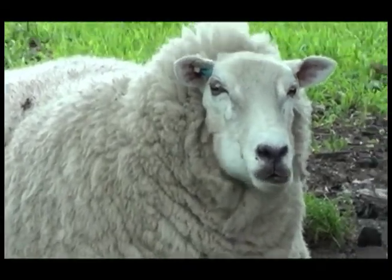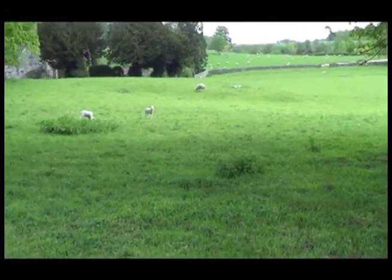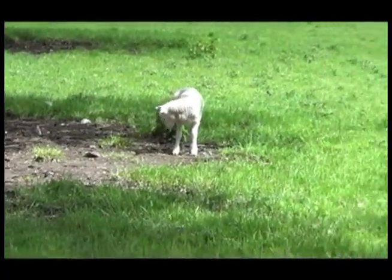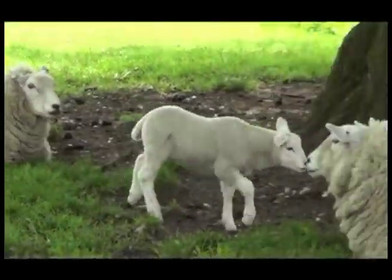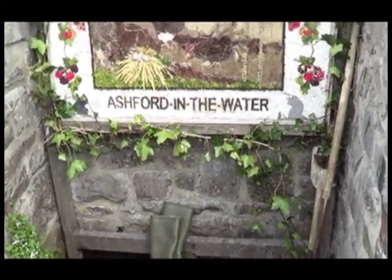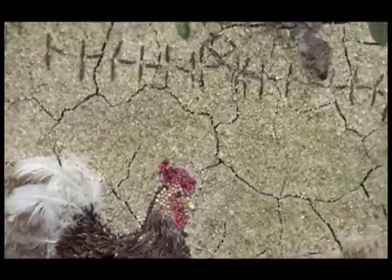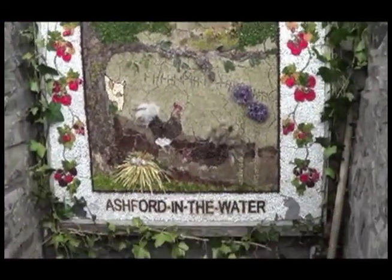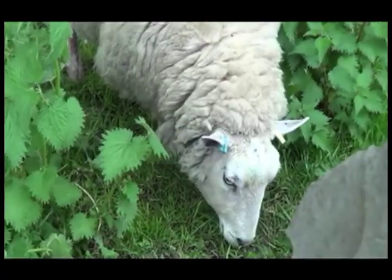Here's some sheep. Look like they've been well washed. Hello, little baby sheep. Apparently it's a big sheep farming area around here, and always has been. I like sheep. Good life, aren't you? She's a good one. Ooh, chickens and eggs on this one. A good life. That's a cute baby. Here's a big sheep.